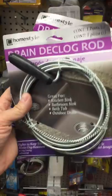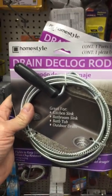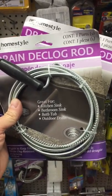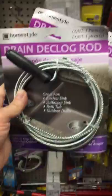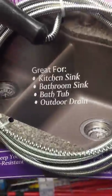You know how if you have the ladies at a house with long hair that gets wrapped around soap scum in the bathroom sink, they clog it up, and then you end up calling the plumber because your plunger can't break through. Well, this can certainly break through. There's the end. Okay. Beautiful.